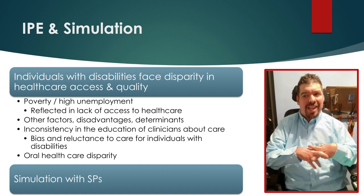So the idea was really to create the simulation with standardized patient actors who had disabilities or were from marginalized communities as a way of getting our students to just have another experience interacting, talking, learning about communication, learning about themselves, seeing how a team can interact with patients who typically they might not have a lot of interaction with in their educational programs here at UIC. Next slide, please.